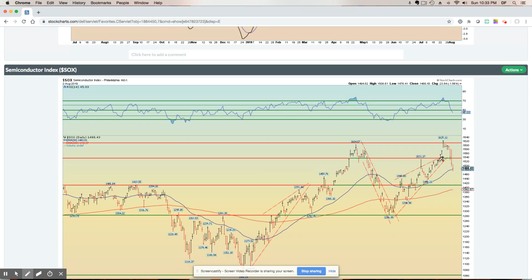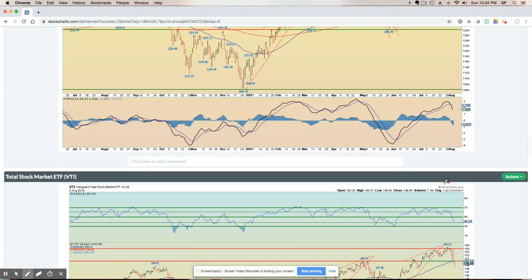Semiconductors, a good barometer on the economy. We broke out above this bearish wedge, which is a very bullish development, but then we broke lower, and here we are right now testing the 50-day moving average. We'll see what happens. There's still some downside before even the 38 level of support is hit, so I can see this move lower in the coming week.